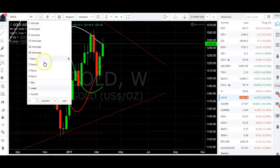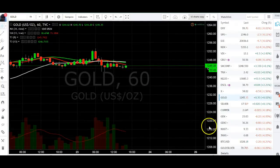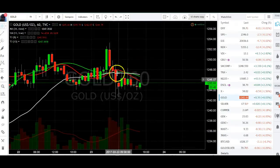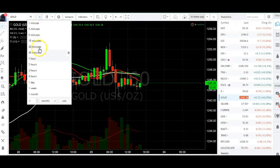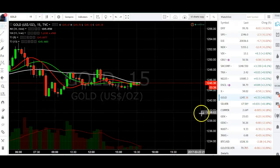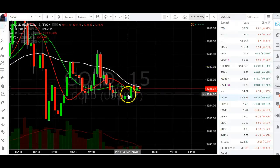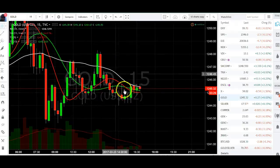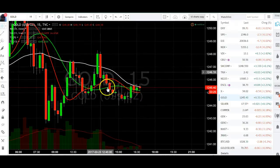Let's find that inverted hammer. Where is it? I got a two-bar pattern bearish. There's a hammer. Let's find that. It's got to be an inverted hammer somewhere. There it is. See an inverted hammer. So busted out, came into support. Two-bar pattern reversal.